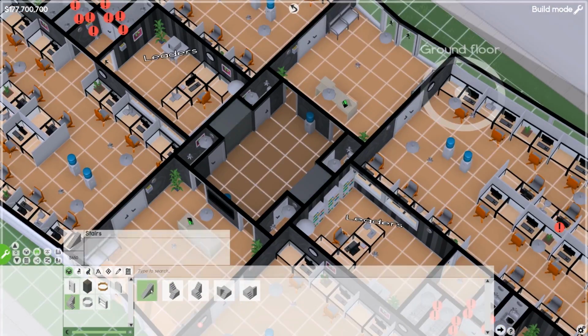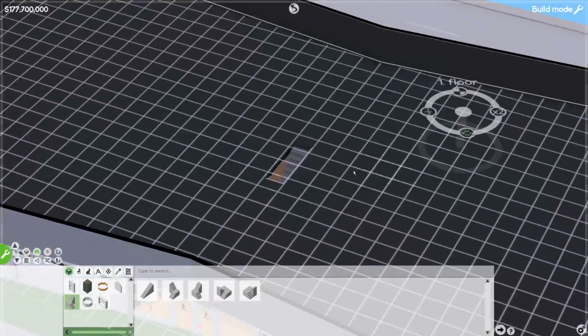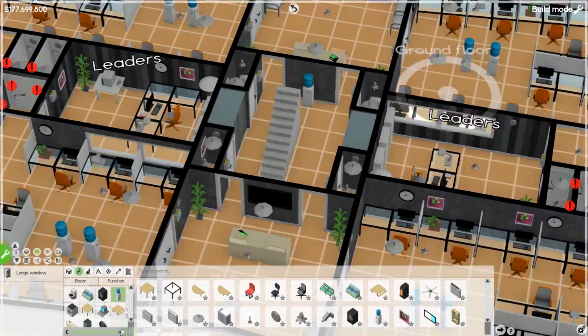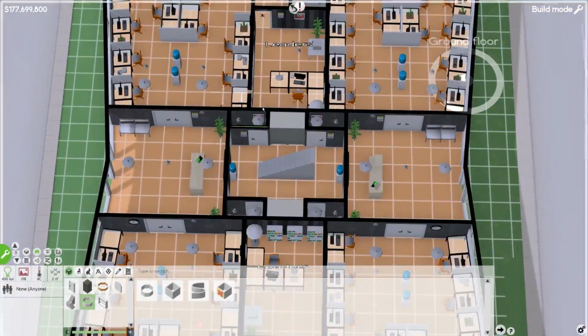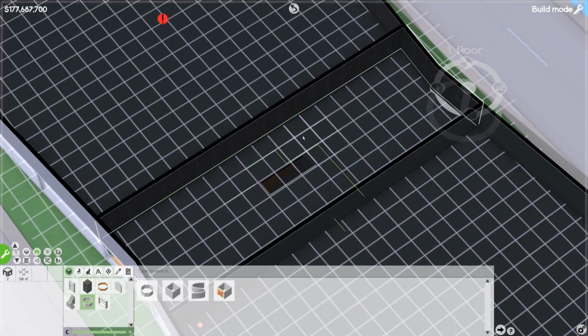I'm also doing a stairwell right in the middle of this building, so in case we do have a fire, which we haven't had yet, thankfully, they can evacuate the building safely because elevators do not work when there is a fire, so they have to use stairs. And if you don't have stairs, then they're stuck. So something good to know.